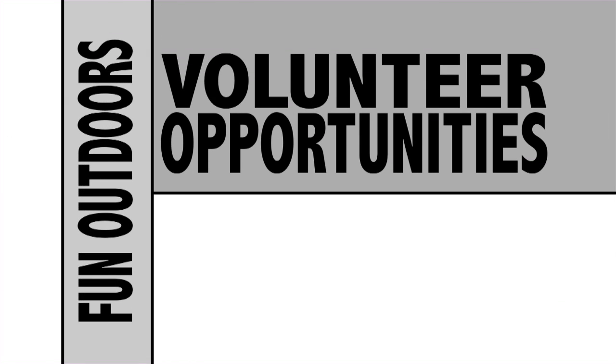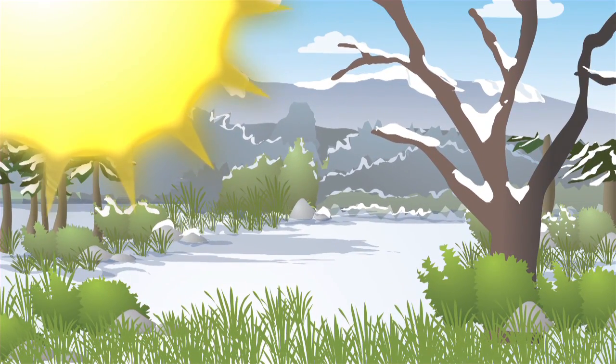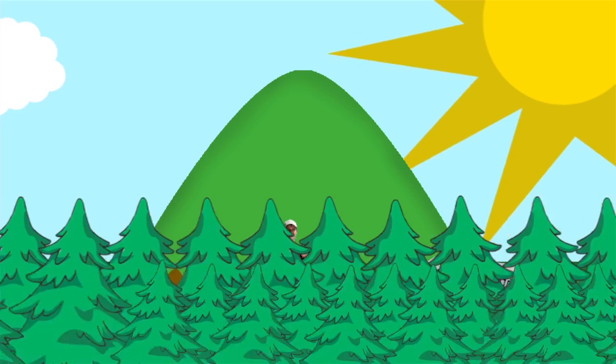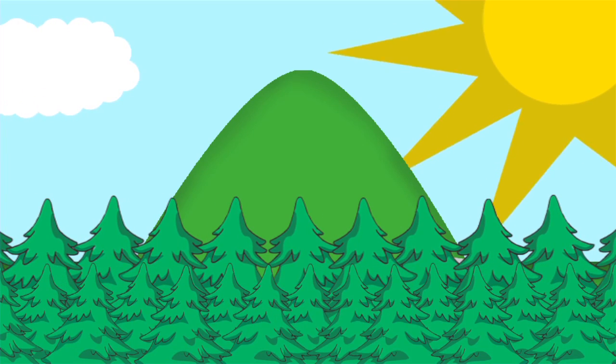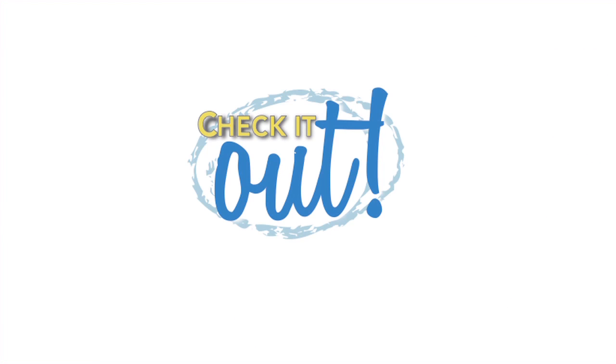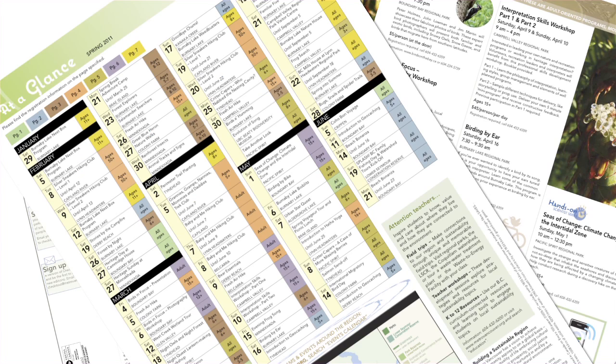Do you like having fun outdoors? Looking for volunteer opportunities? Want to learn something new? The winter hibernation is almost over, so start planning your spring fun with the Check It Out Spring Guide. The Check It Out Guide is here to bring you fresh ideas to get you fresh air. With over 70 events and programs featured, Check It Out is your one-stop shop for fun this spring. Loads of free quality events and programs are available.